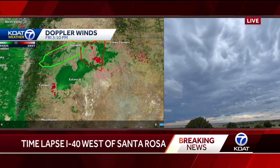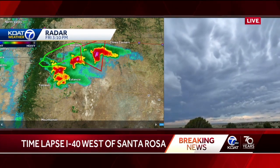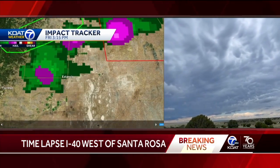Okay, the spinning of the atmosphere is coming down a tad. But, wow, the hail core is really pulsing up. Ping pong size hail. Yeah, that looks really good as well. And so, yeah, it's right on the door for you folks in Estancia. 70-mile-per-hour wind.